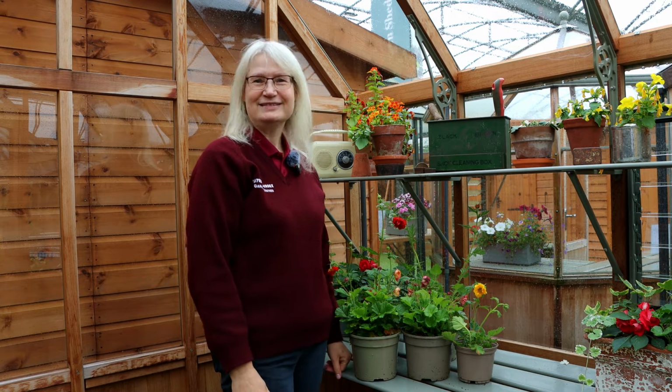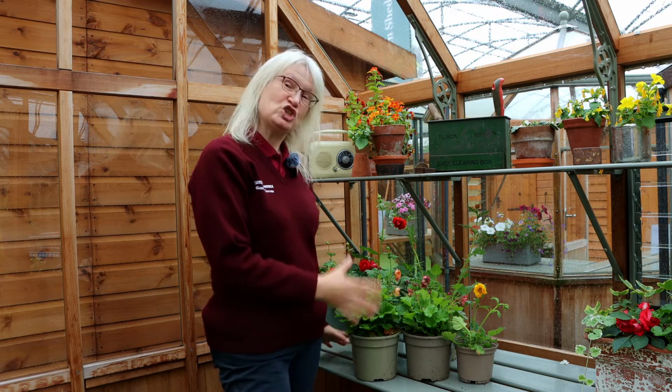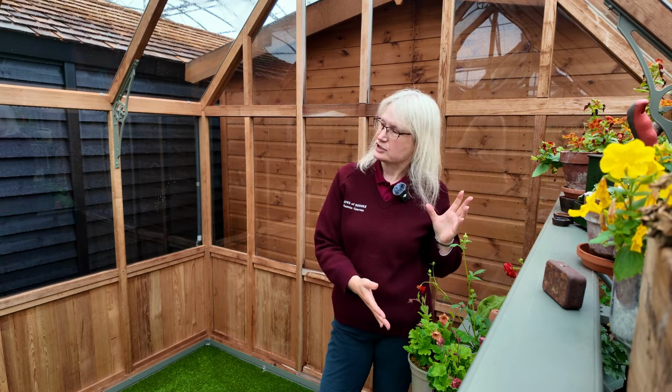Hello, my name's Hazel and I'm here to tell you about our plant of the week for this week. Here we have Geums and I have a little collection here to show you.